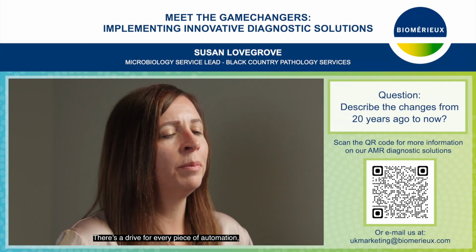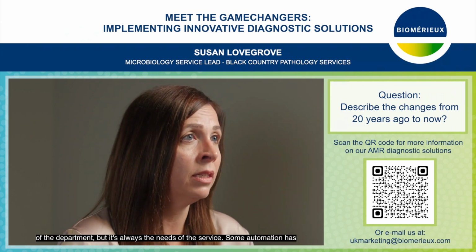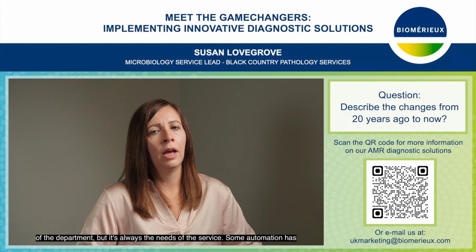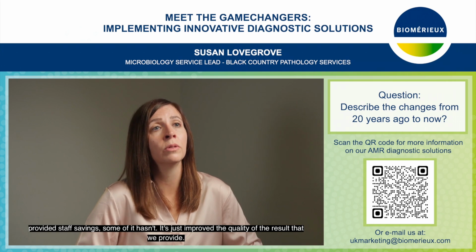There's a drive for every piece of automation. It can be linked to national guidance. It can be linked to the development of the department. It can be, but it's always the needs of the service. Some automation has provided staff savings, some of it hasn't. It's just improved the quality of the result that we provide.